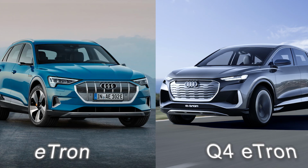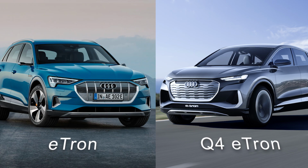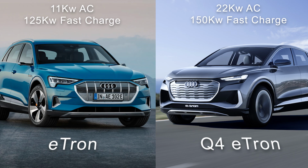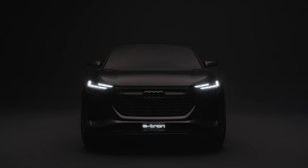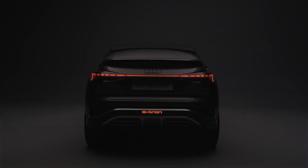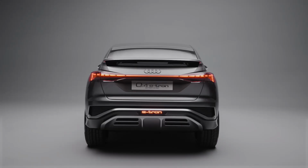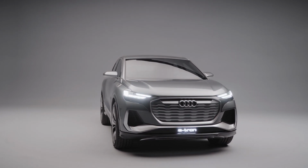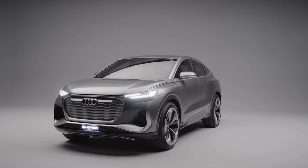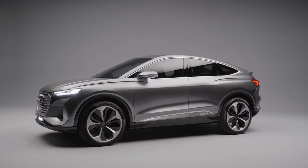The Q4 e-tron differs from the e-tron in a few ways. It's going to come with an 11 kilowatt AC charger and not a 22 kilowatt. You're still going to be able to go from 5% to 80% in 30 minutes and have a 450 kilometer range with Quattro and 500 without. The base price is $40,000, which is pretty competitive, and we can expect to see this on the market in May 2021.